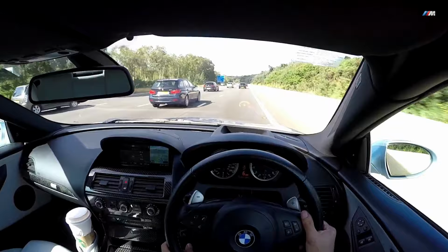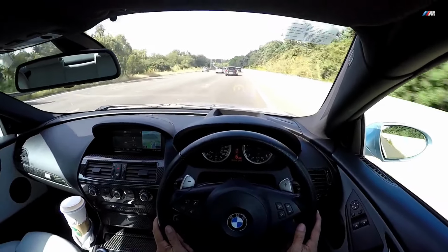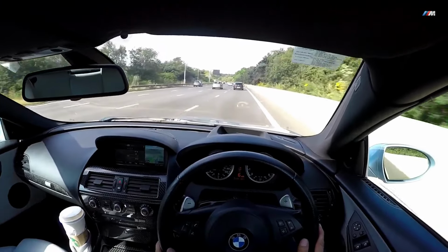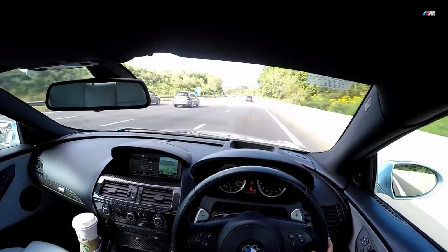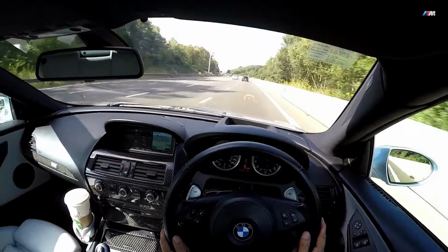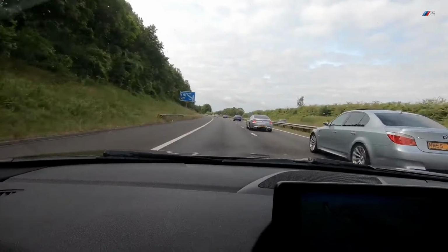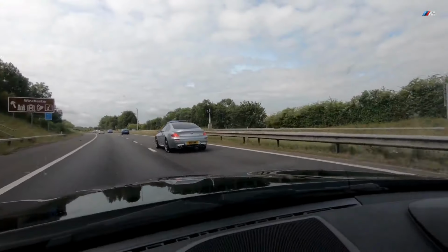This is the first generation of the BMW head-up display, so it wasn't perfect, not compared to today's ones, but then again, this one's doing really good. It's still crystal clear, and I can see it in the bright sunlight, so it's all right. Hello, man.